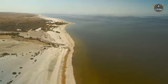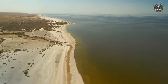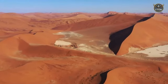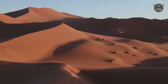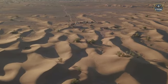The Namib Desert, which hugs the Atlantic coast for over 2,000 kilometers, holds the distinction of being the world's oldest desert, existing for more than 55 million years. Its ancient presence predates many of the world's major mountain ranges and ecosystems, standing as a testament to time's enduring force.